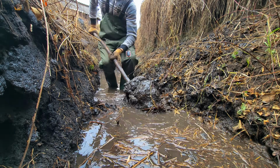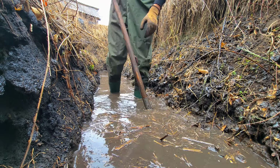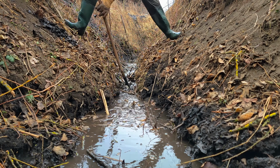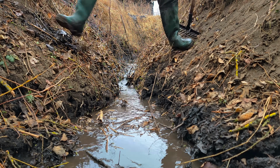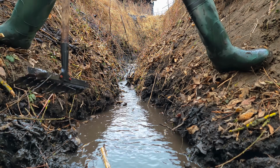We are accustomed to always having water. Turn the tap, and it flows. But what if it runs out? What if the small springs that feed streams and rivers simply disappear? That's why they need protection, to prevent them from drying up, being buried under trash, or left in oblivion.